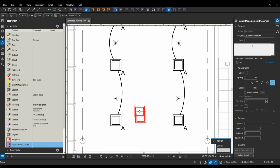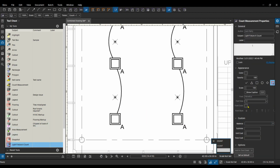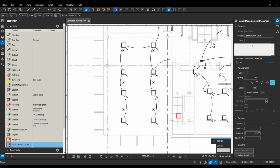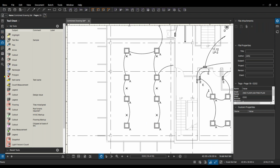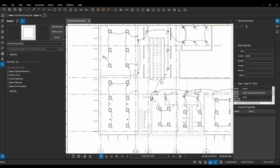And I can assign, delete this one. When I click on it here, I can assign properties in my settings. So maybe I want to assign a unit cost, whatever each one of these fixtures is going to cost, let's say $75. All right, so I've set up my tool. And now when I go back to my visual search, I have to run my search again because that got deleted. So I'll just search one more time here.